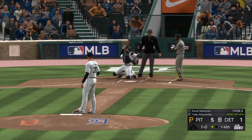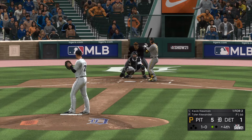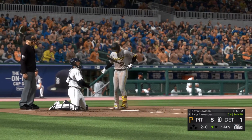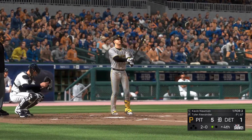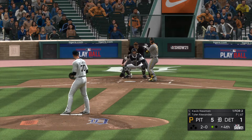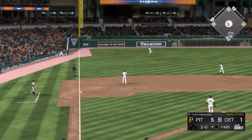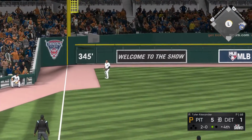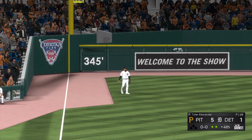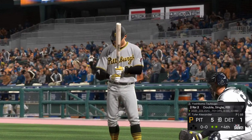And that misses for ball 1. And that pitch misses in the dirt, and it's 2-0 now. And this is why he's struggling right here. He's not able to pound the strike zone early in the count. These guys are finding themselves in serious count leverage situations, and good hitters aren't going to miss. Left fielder is on the move. He gets there, and that's the second out. Up next for the Buccos, Yoshi Tsutsugo.